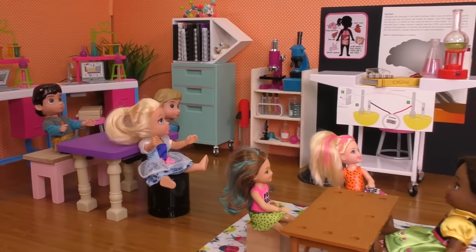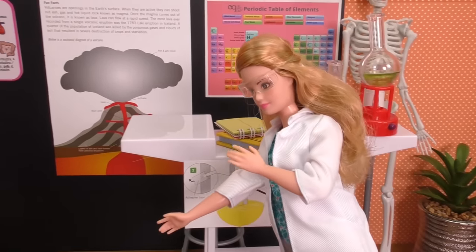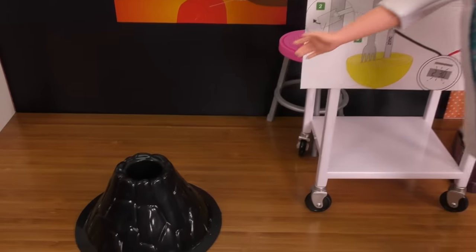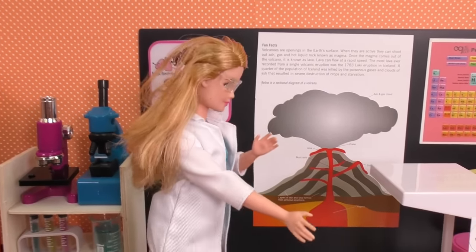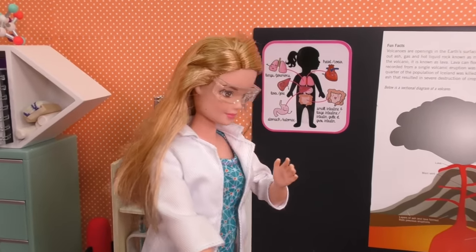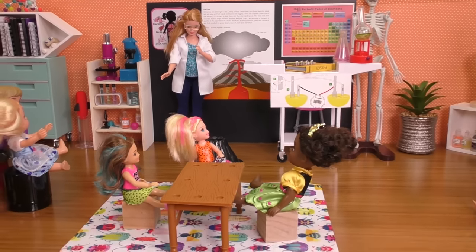I'm excited! I'm gonna get my safety goggles. And we're gonna do a fun volcano experiment. I love volcano. You will see lots of fizz coming out. Everyone, come to the carpet and make a circle. Yay! Let's make a circle. I'm gonna be first.